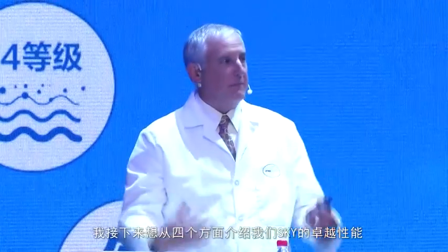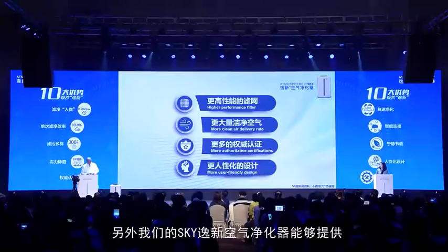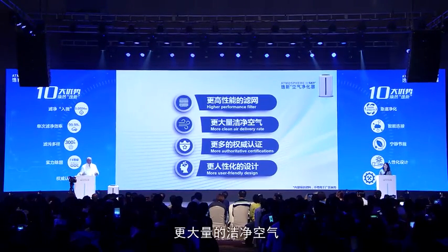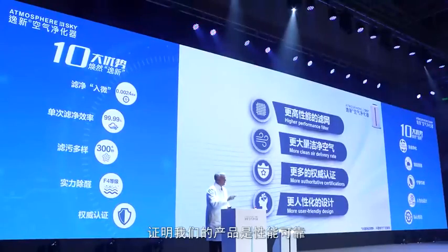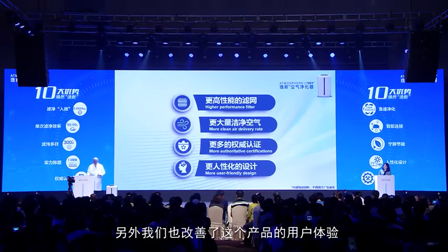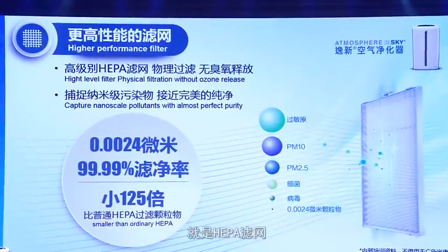I'm going to go over four quick aspects of the performance of Atmosphere Sky. We continue to use more efficient filter media to keep the clean air breathing. Now, in order to clean more space, we've increased the airflow of this product. We even certified more outside third-party testimonials on this product, so you could have more proof in our performance. And finally, we wanted to make products that you were proud of, that the user experience is better than what you've seen before.